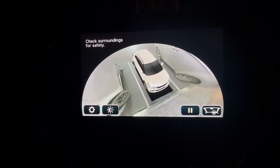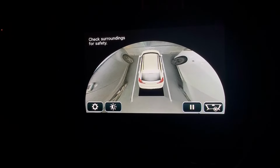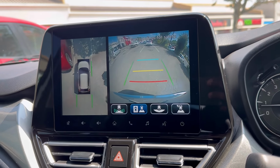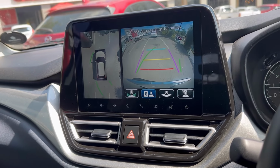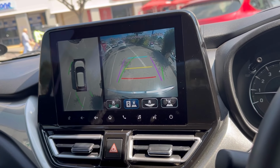And on the GLX model, you also get a 360-degree view camera, which is perfect because I know a lot of people who buy the Suzuki Baleno are first-time drivers. So this will help you a lot to not park over the line and not climb pavements and not reverse into things. It's nice and clear enough. And I applaud Suzuki for this because on a lot of other brands, this is an expensive extra. So, well done Suzuki, well done.